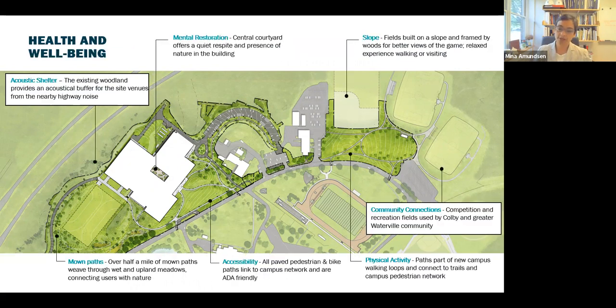And then moving on to health and well-being. So we wanted to achieve, of course, the programmatic goal, because we have all these venues for sports and play. But the aspect of mental wellness was as important as physical wellness. So the courtyard inside the building brings nature into the middle of everything.